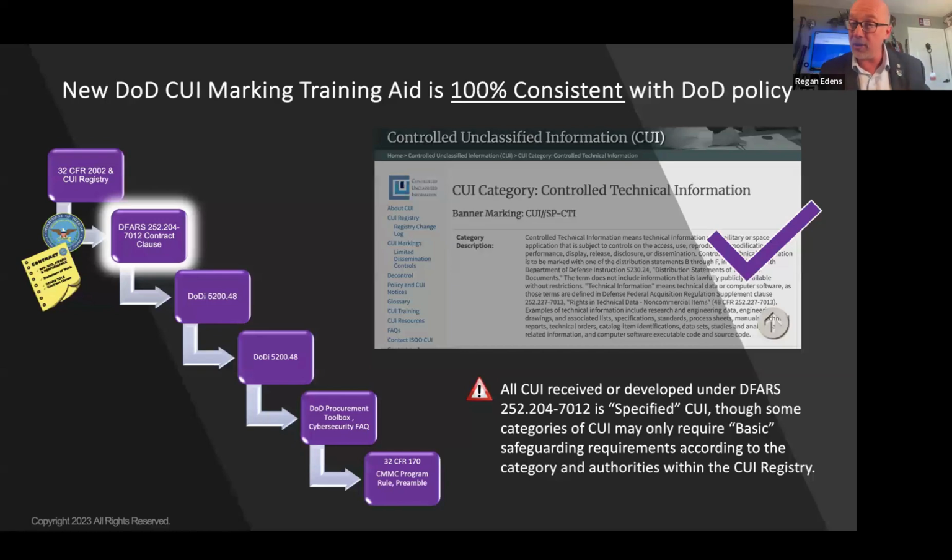Although some of the categories of CUI that I may produce or receive in performance of the contract may only have basic safeguarding requirements underneath the authority in the CUI registry, I'm always going to apply DoD policy and DoD requirements to that. I have to do both. I have to follow what the CUI laws, regulations, and government policies tell me to do according to the CUI category. And when I'm performing on a DoD contract, I must apply DoD policy as well. All right. Now, if you have any questions, we're going to spend 30 minutes in questions at the end.